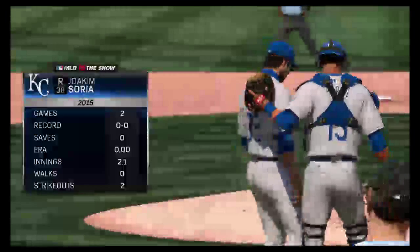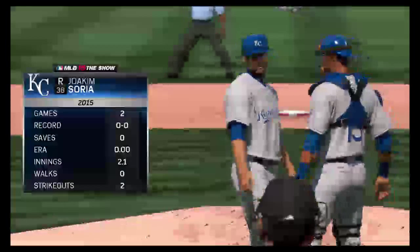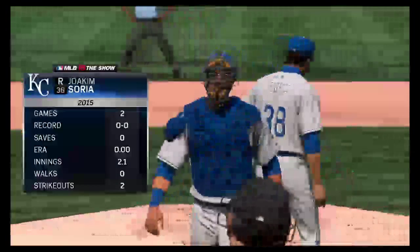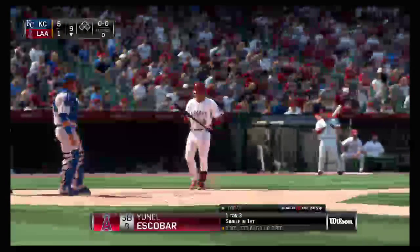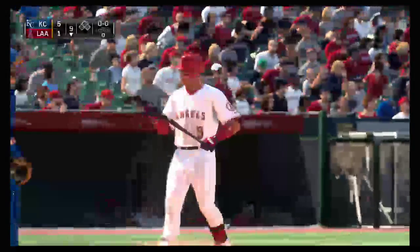Joaquin Soria is on, and he'll take over on the mound. Number 38, Joaquin Soria. Yunel Escobar will stand in to start things off, as this top of the batting order hasn't found a whole lot of success so far. In fact, just 1 hit between the 1, 2, 3 hitters combined. So apparently the table setters have not been getting their chores done.